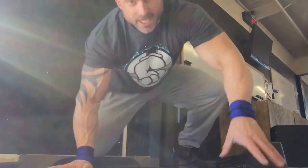Hey, listen, that's it. That's how you clear out low back pain. That's how you open up your hips. You fix a lot of stuff, get out of that extension, dump that anterior pelvic tilt.